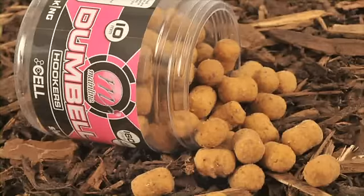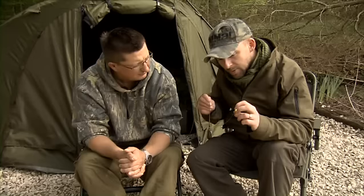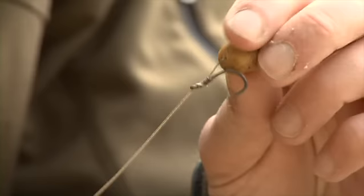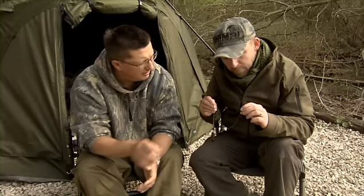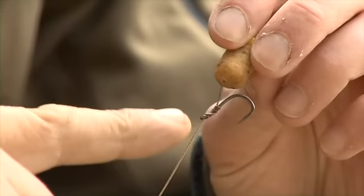This is a mainline cell dumbbell, right, which we've laced up with a bit of tuna oil. Yep. I've got 20-pound end trap soft, fished with the coating removed for the hair, so it's nice and soft. Okay, so how have you tied that to get that so that the, because it's coated all the way up into the eye of the hook, yep, but then the coating disappears and then you've got your, I'm guessing, is that not a snot there? Yeah, it's not a snot, yep. So how have you done that to get that just right?